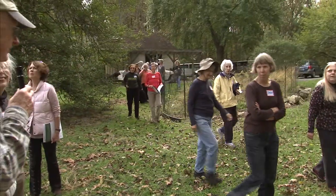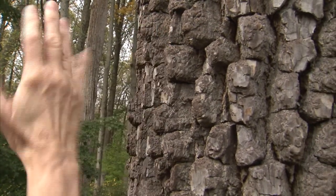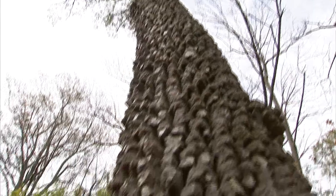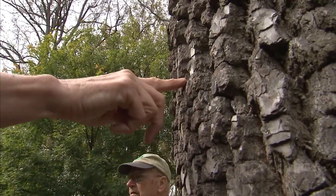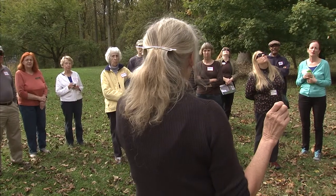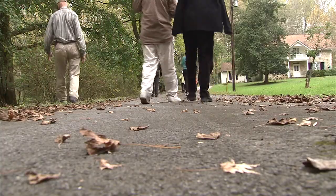The bark on a persimmon, very blocky, alligator-like bark. I use this tree a lot in my reforestation in our county parks. And the reason is, can you believe it? The deer aren't eating it. We're going down here just a little bit farther.